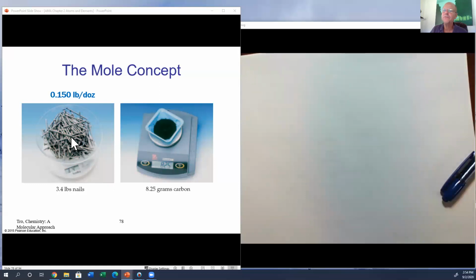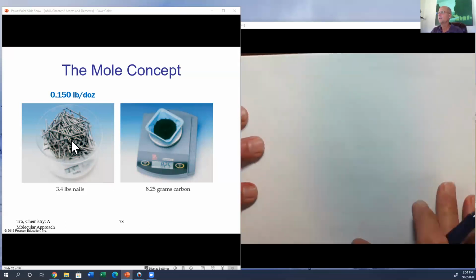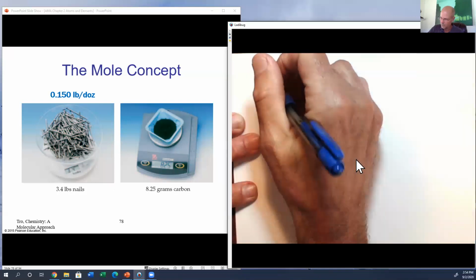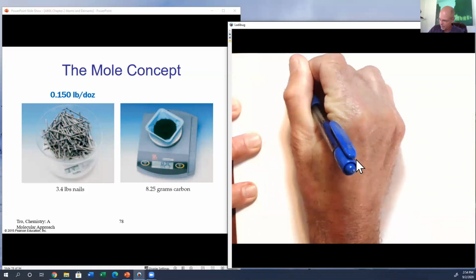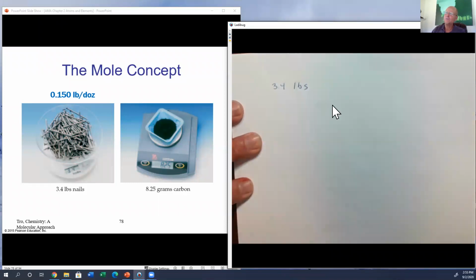So how would you figure out how many nails you have here? Well, you'd start out with the weight, the mass, right? So you'd write 3.4 pounds of nails, right? And then notice what we have right here. We have a conversion factor between what? Pounds and dozens, right?